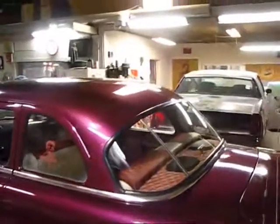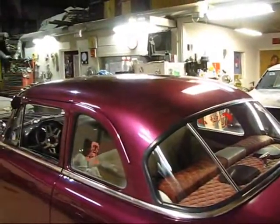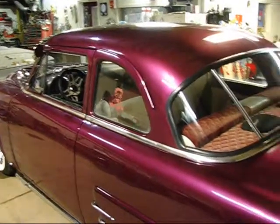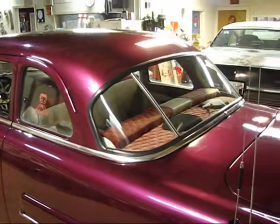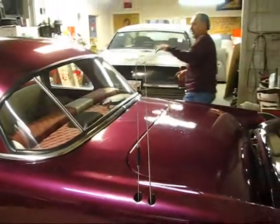Some of the stuff under the hood's been disconnected. The siren, disconnected. The railroad horn, disconnected. I was playing with some wires today, and I got the siren to work, and I got the boat horns to work. I leave that stuff disconnected. You get in trouble riding up and down the road with that stuff.